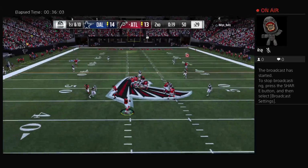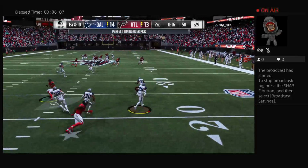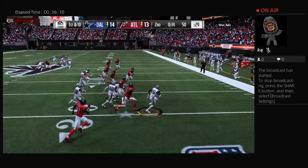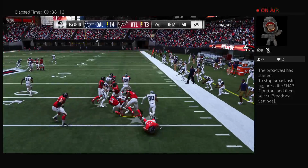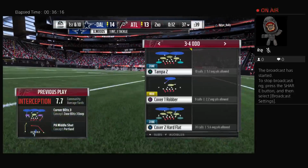From midfield now, here's Ryan. He's going to fire one into a double team, and it's intercepted. Picked off at the 20. And his guys have got it back at the closing stages of the first half.